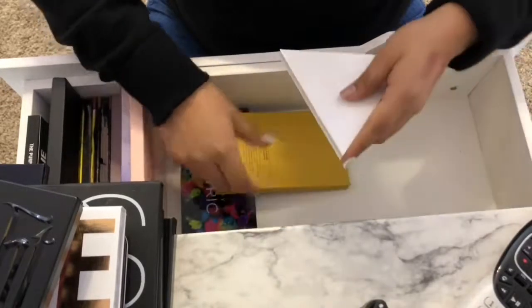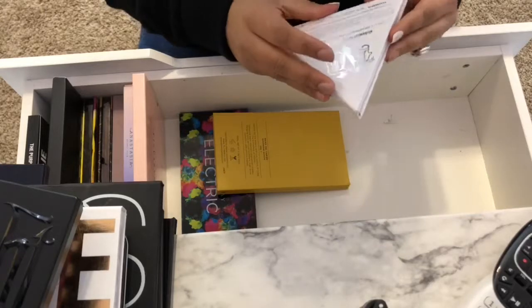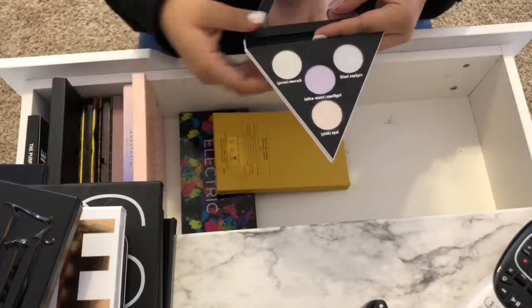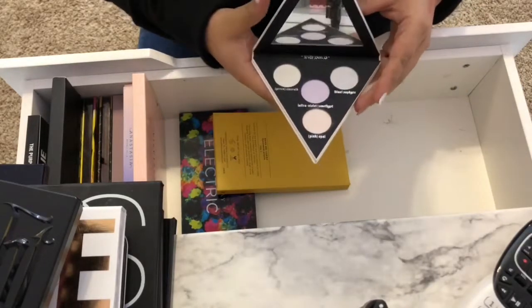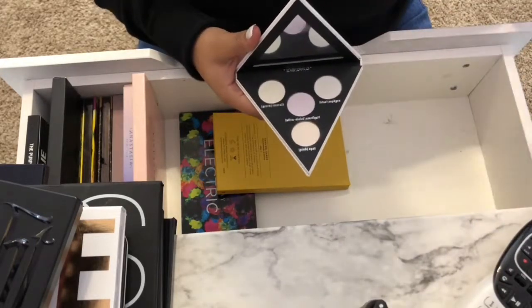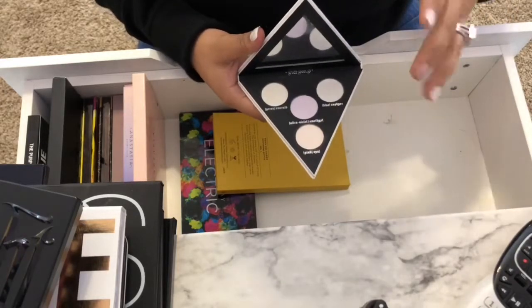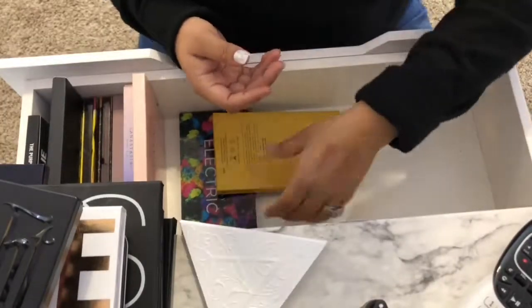Okay, so here I have, I think this is the Alchemist holographic palette. This is a highlighter palette from Kat Von D. I don't reach out to it as much, but I really like the shades. When I do try these highlighters, I feel like they don't budge. They do have really good pigmentation and they don't accentuate texture, which is something that I like. So I'm going to go ahead and keep these.